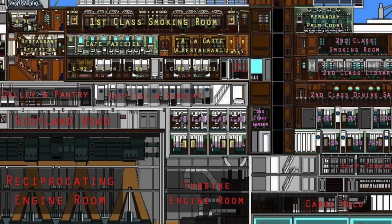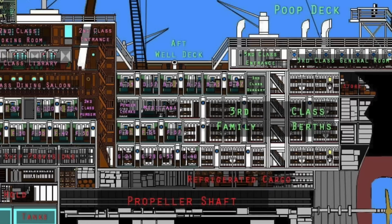You can see the second class main stairwell kind of facilitating all of these areas for them. The second class library and the second class dining, along with a bunch of the second class rooms. All those rooms, E, G, F, all of those rooms kind of in light purple. Those are all second class rooms right there.